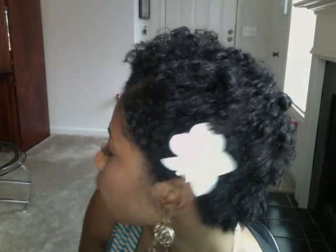I've used the Eco Styler Gel before as well, and I really like it. But it doesn't feel like my hair is holding well the whole day. So I thought I'd do this so that I can keep the hold all day for this wedding.